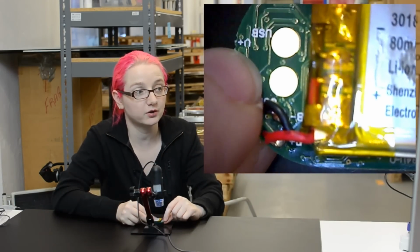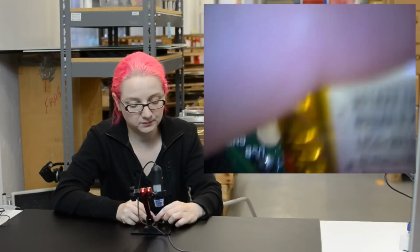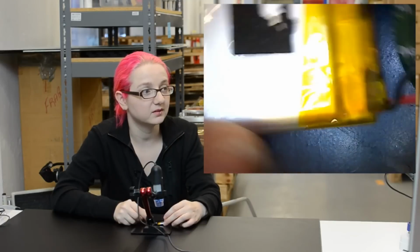These connect to those little pogo springs that allow you to recharge the battery. And then this is the battery, which is soldered right on. It's a standard little LiPo, 80 milliamp hour, comes from Shenzhen Honghaosheng Electronics. You can call them up and ask them all about it.